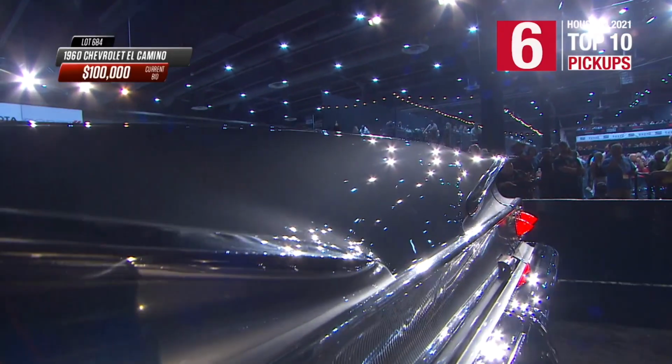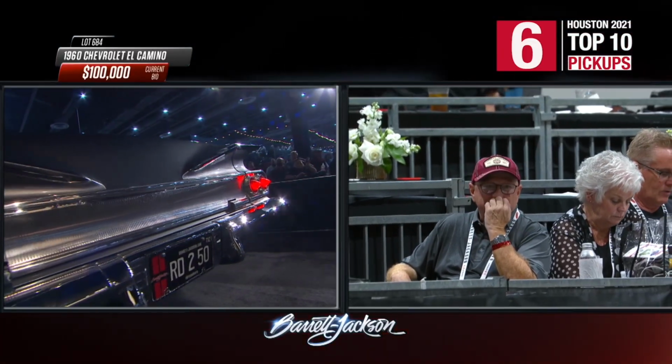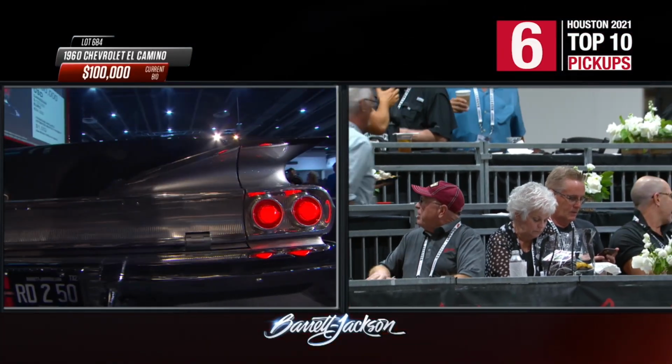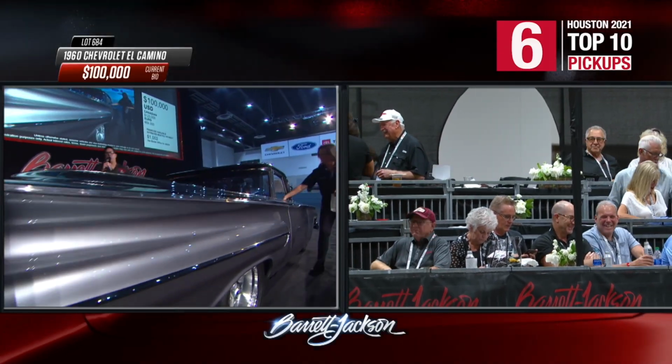In the world of Chevy pickup trucks, there were a few different cab designs. There were small ones, big ones, wide ones. There was no decontented El Camino with a small window. They all had this beautiful wraparound window, even the six-cylinder models.